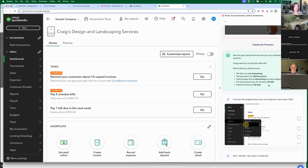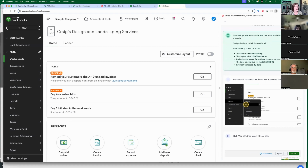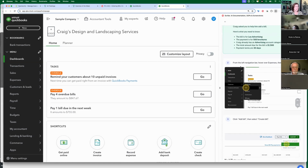Okay, so we're in the sample company. Here again is our scenario. Craig has asked you to help him add a bill. The bill is for Lee Advertising. The payment is for 500 brochures. Craig already has an advertising account category set up. The total amount due for the bill is $1,500, and the payment terms are 30 days. Payment terms means the amount of time that you have from when you receive the bill until you have to pay. Okay, so this is how we're going to do it.